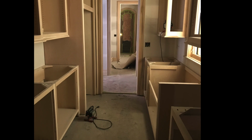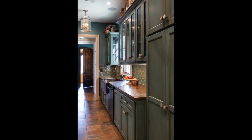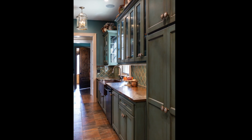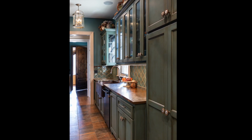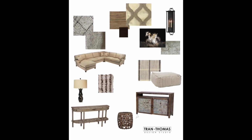Now this is the pantry. Oh my God, I love the pantry. I really wanted it to be a dark version of the kitchen. But that's green in your face. Love it, but it's very rich. And the tile has a touch of green, just mwah. This is the keeping room.